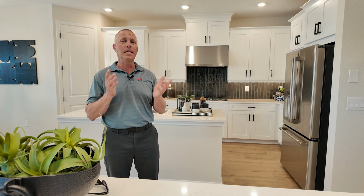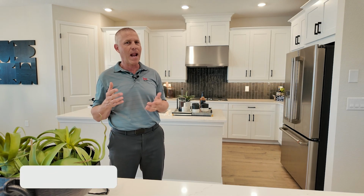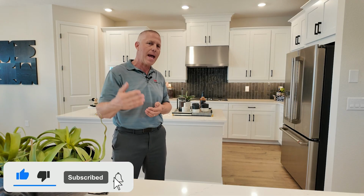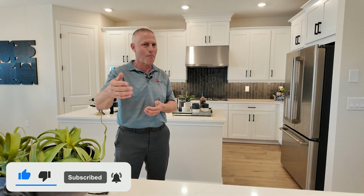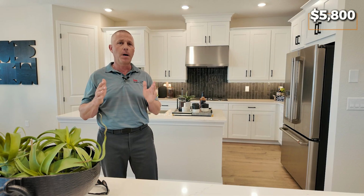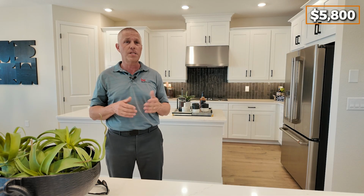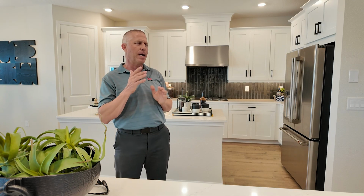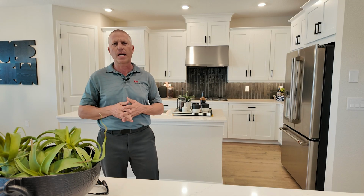They also offer a leaseback, which is a very unique feature that I haven't heard anybody else doing. So you buy the home and then you can lease it back to them for the next year or two. Now they're going to give you $5,800 for this home. This is the larger home that I spoke of earlier, the multi-generational home. The other one, I'm not sure how much they're giving for that. I'd have to double check on that.